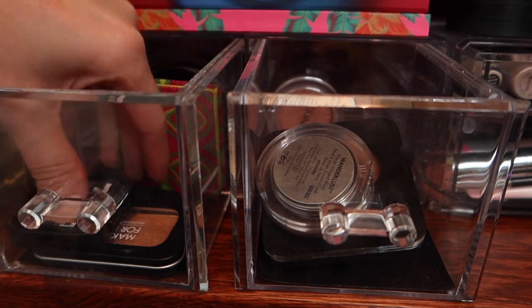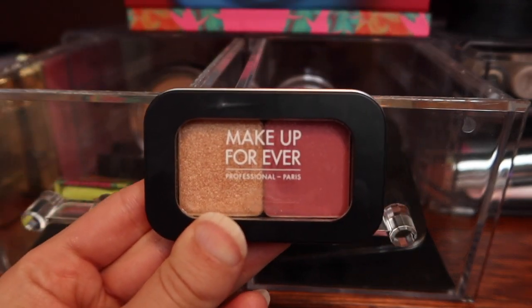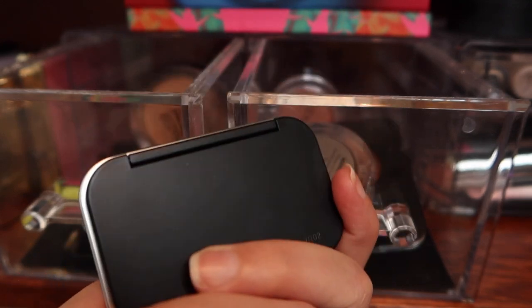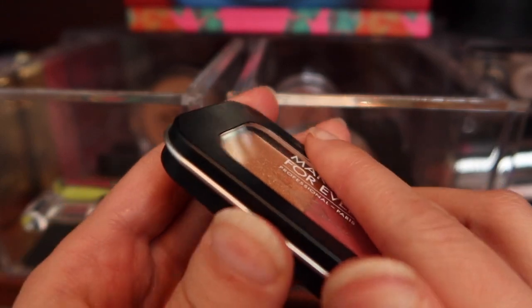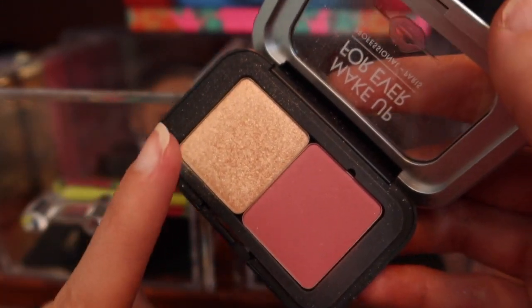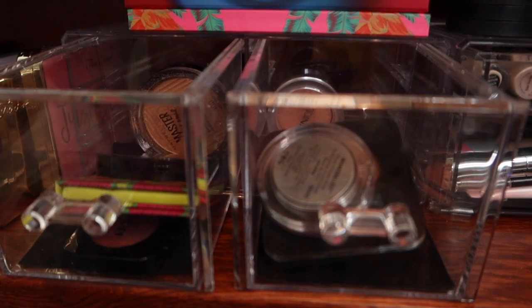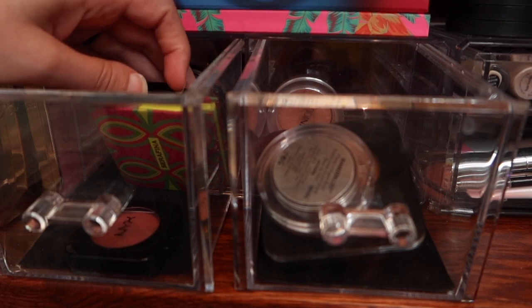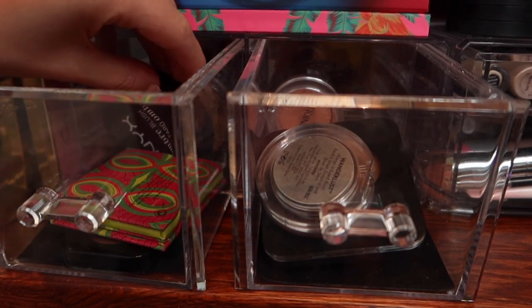And then for highlighter, I want to pull out this little duo. This is the Makeup Forever. It's just like a sample size. It comes pre-made on the Sephora website, but it does have a nice highlighter and blush in it. So we will pull that out to use for the next 2 weeks. And I think I want to use that highlight regardless of how I'm feeling.